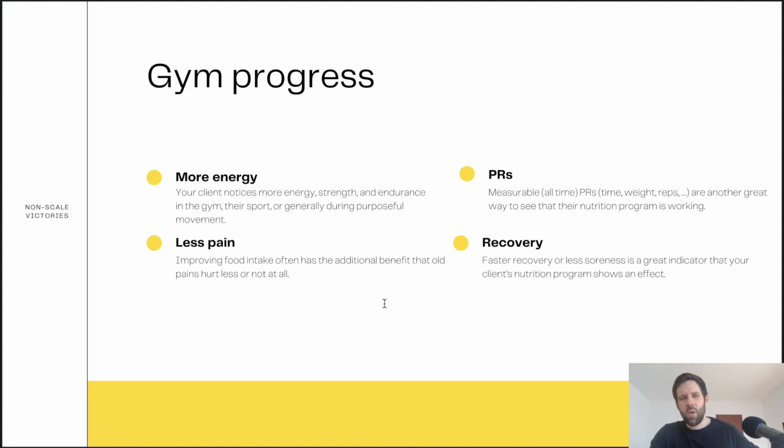And then gym progress. And by gym, I mean really any kind of purposeful movement. So your clients have just more energy, more strength, more endurance in the gym. They just have more fun at it because the weights just move a little bit easier, or their sport is a little bit easier. They're running a little bit faster.